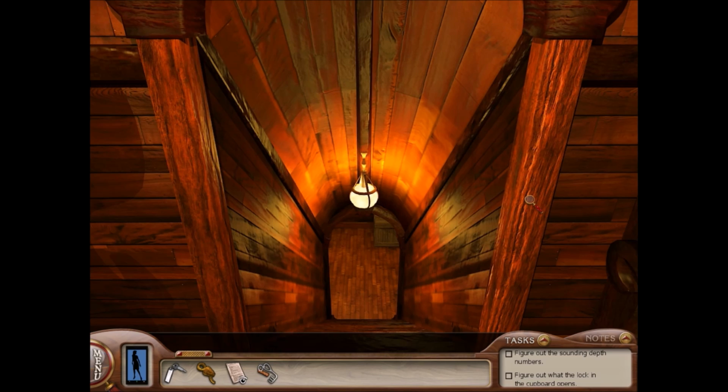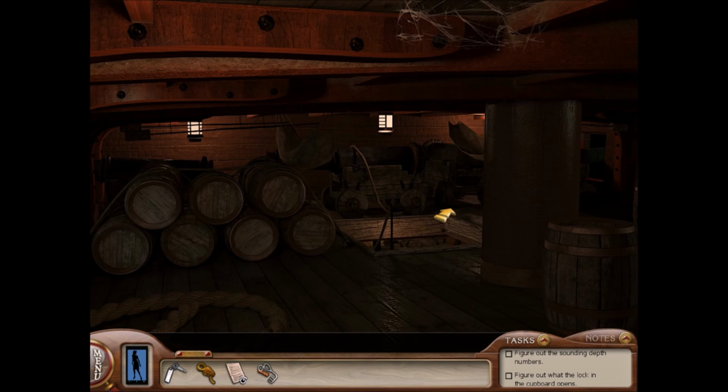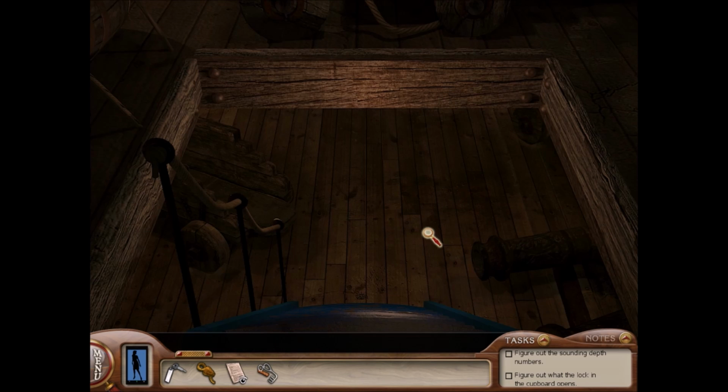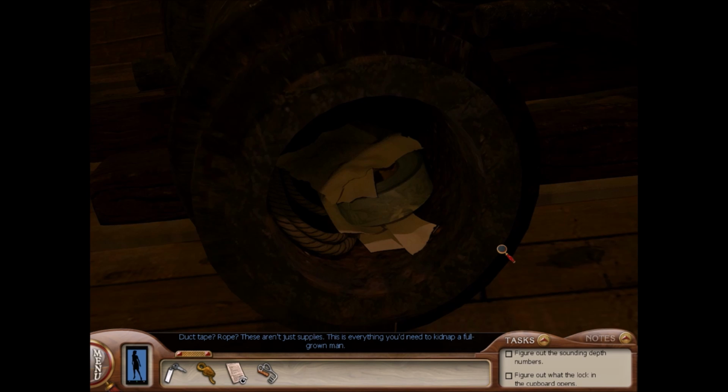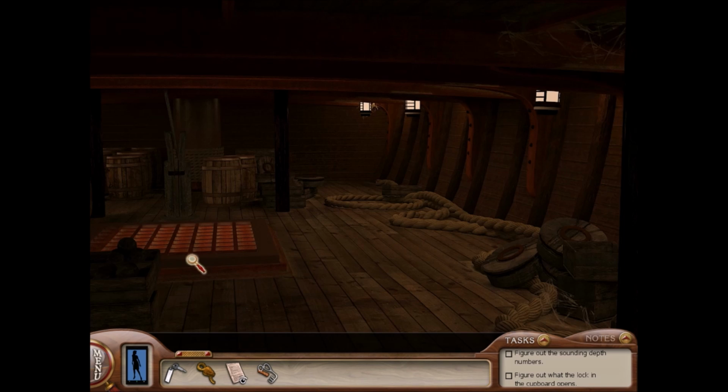And let me finish by exploring the helm, or the bridge, or the... what do you call this thing? The below decks area? Duct tape? Rope? Oh, these aren't just supplies. This is everything you need to kidnap a full-grown man. Oh ho! Yeah, so the clue in Soren's place was gunpowder, which leads to this. Has somebody kidnapped Magnus and kept him aboard here?